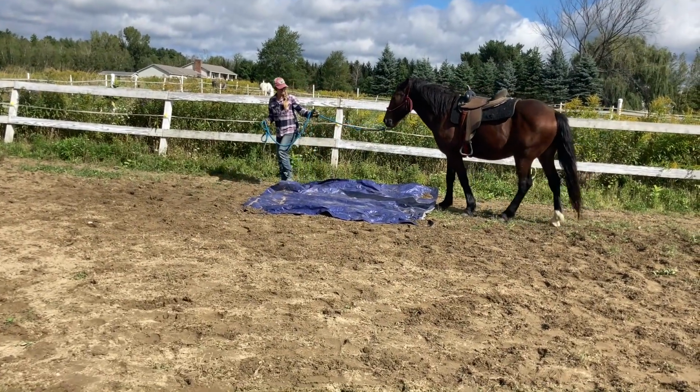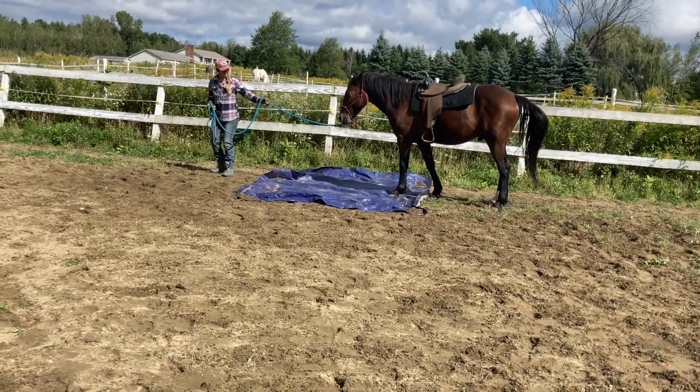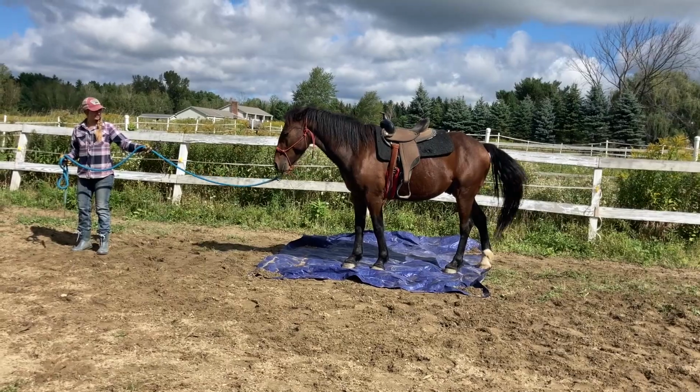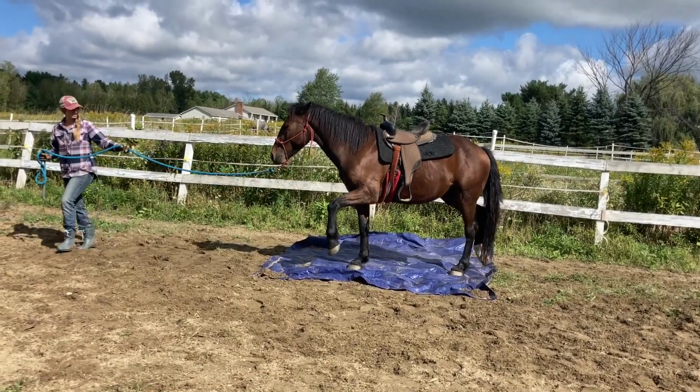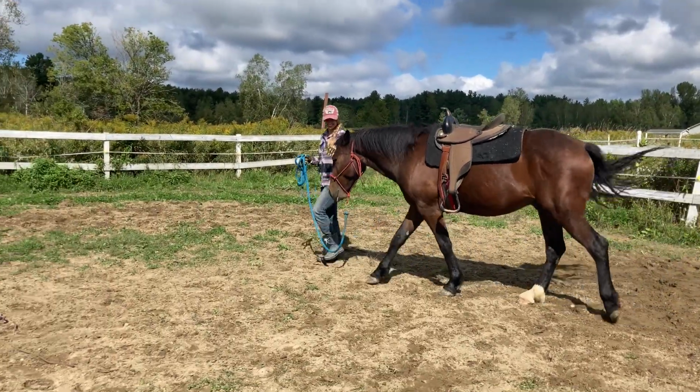Here you can see me asking for one step at a time. I reward each step with a release, and by doing this, I was gradually able to get all 4 feet on the tarp. Look at that. He had his first experience on the tarp, and nothing bad happened.